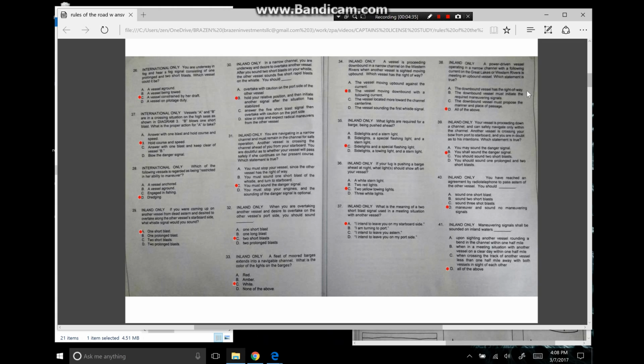Number 40, inland only. You have reached an agreement by radio telephone to pass astern of the other vessel. You should D, maneuver and sound no maneuvering signals. You already have communication, and the message is clear.